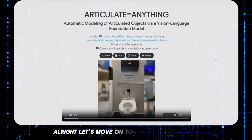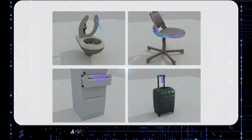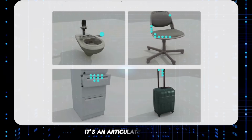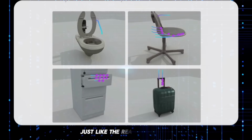Alright, let's move on to Articulate Anything. This AI is pretty cool. It can take an image, a video, or even just a text prompt and create a 3D model from it. But it's not just any 3D model, it's an articulated object. This means the model can be moved and manipulated just like the real-life object.